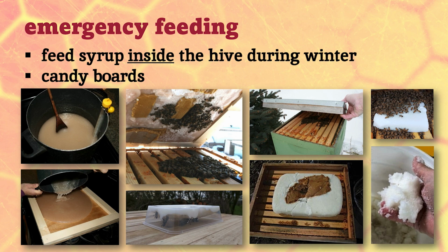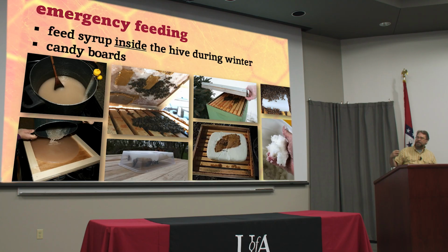Some people will also take a pollen patty or a protein supplement, and they'll lay it down and pour the candy on top of it so that as the bees move up, they eat through all the sugar at first, which is what those adult bees need, but then as they start to raise brood, they've eaten through it, and they've got to that artificial pollen, and that gives them a lot of protein that they need.